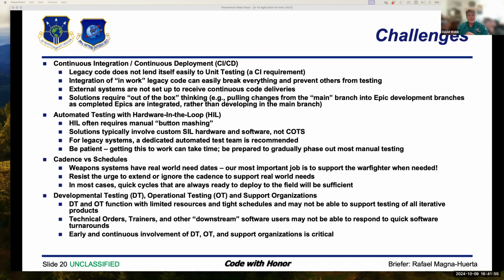One of the things that we had to train both the system program office and the pilots on is this idea of cadence versus schedules. In the old days, you would create a schedule, you would figure out how long it would take, they would fund you for that amount of time, you would do earned value against that schedule, and you would see if you were on schedule or not. In a cadence-based system, you just release every program increment. And the pilots have gotten used to that now.